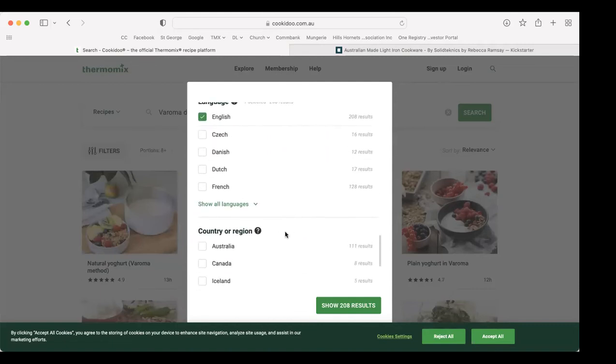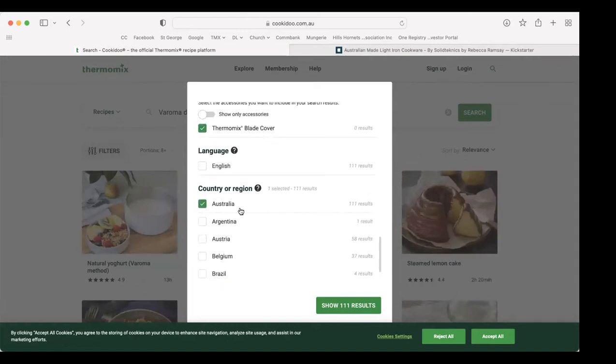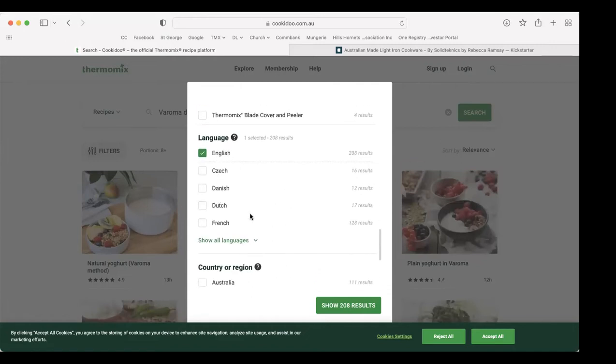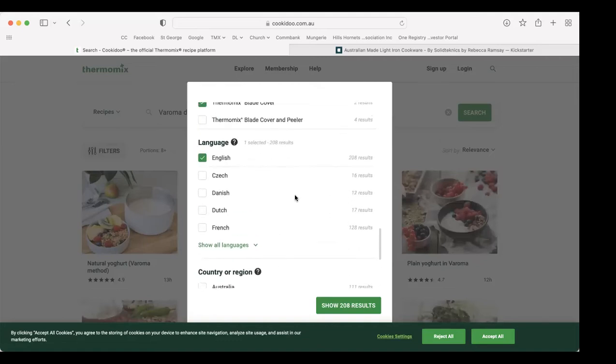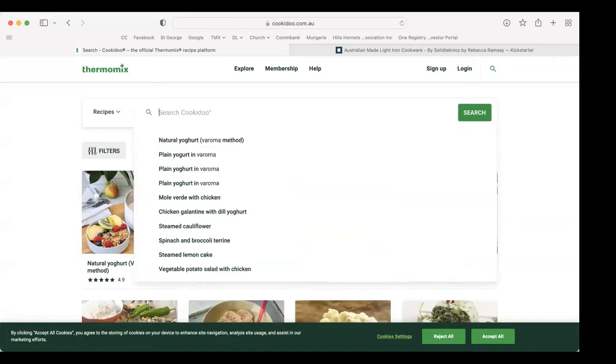And the last one I wanted to show you in particular, because your default setting on Cookidoo for all of you when you first get your Thermomix is that Australia is ticked. And that means you're getting all the recipes that head office in Australia have generated. So if we broaden that to include all English recipes, I'm going to be getting all the recipes generated in the US, the UK, Singapore, Switzerland, Malaysia, all the recipes that have English.